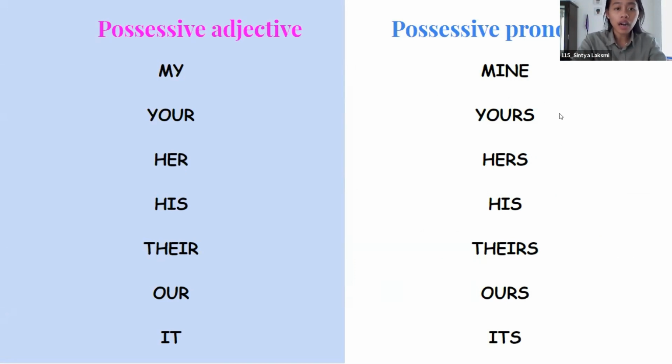I will tell you that in possessive adjective we use my, but in possessive pronoun we use mine. In possessive adjective we use your, and in possessive pronoun we use yours. In possessive adjective we use her, in possessive pronoun we use hers. In possessive adjective we use his, in possessive pronoun we use his, and in possessive adjective we use their, in possessive pronoun we use theirs, and in possessive adjective we use our, and in possessive pronoun we use ours.